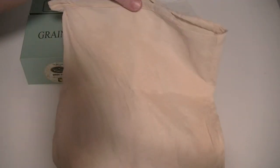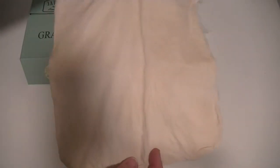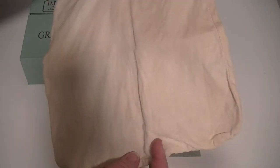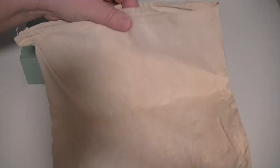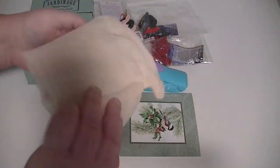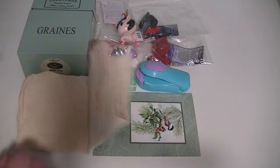The next I have is an organic cotton nut milk bag, and I used this one so much. I used it for more than a year. It's a thicker material, and I have another one that's a thinner material that works better. So I'm gonna get rid of that one.